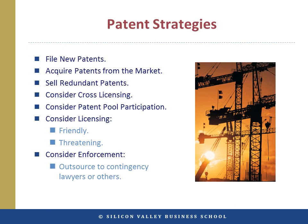Patent strategies for large corporations today involve much more than prosecuting new patent applications. Proactive intellectual property groups are increasingly trading in the marketplace, acquiring new patents, and selling off redundant assets. In-licensing, via patent pool participation and cross-licensing arrangements, can rapidly extend the corporation's patent coverage, adding hundreds, even thousands of patents to the available portfolio. Out-licensing can generate additional revenues, especially when accompanied by a credible threat of litigation.